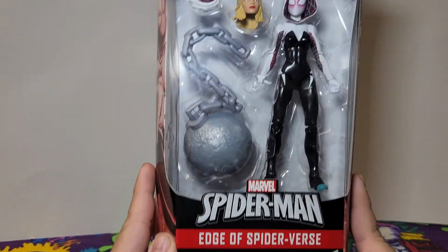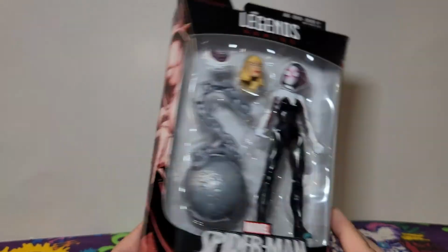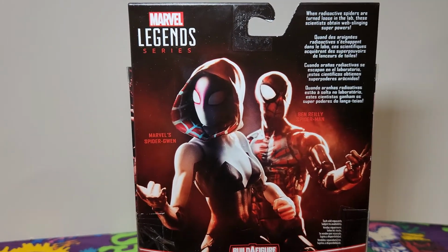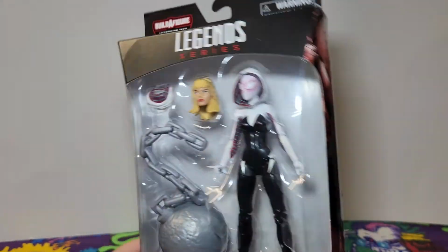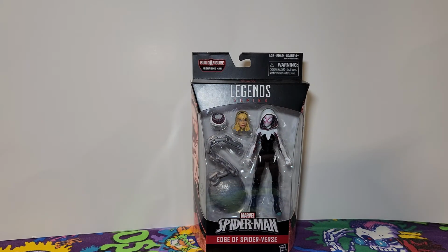Our first one is a character I'm going to be honest I'm not too familiar with, and that is Spider-Gwen from the Edge of the Spider-Verse. I don't know why it doesn't say Spider-Gwen. She's like in a 2-pack. It's not a 2-pack, but they've done this before with other figures where they're like a duo, kind of. So yeah, Spider-Gwen. Like I said, I don't know too much about her in terms of comic stories. My experience with Spider-Gwen is I only really know her from the Spider-Verse movie. I've never read any books with her in it.